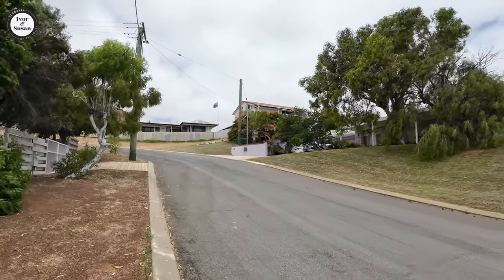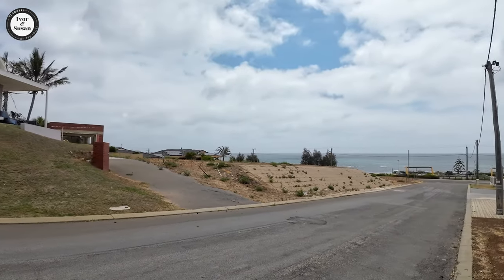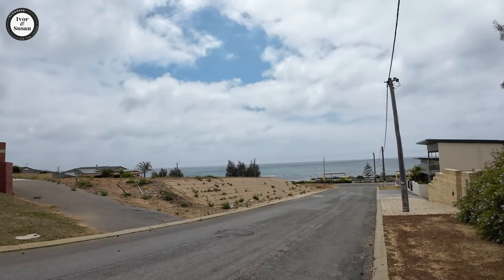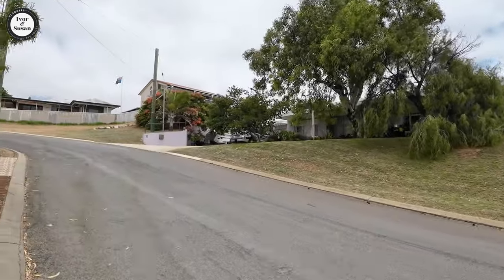There's a vacant block next to that old house, actually. That'll be worth a bit because it's quite raised up. And that's the view you'll get, guys. So, quite an impressive ocean view from there.